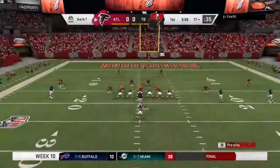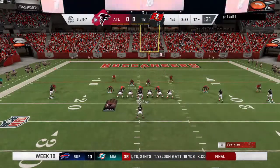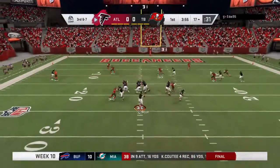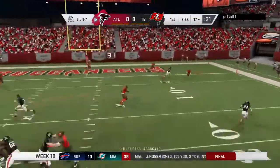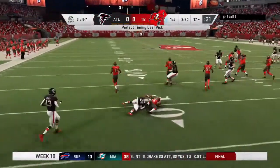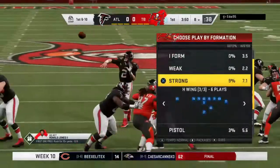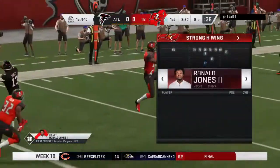In danger of squandering their great field position as they come up on a 3rd and 7. Now Ryan. He rifles one that's intercepted. Picked off inside the 5. And a big turnover there as his guys will get the football back.